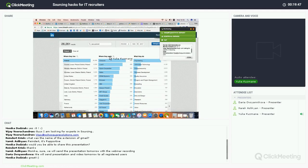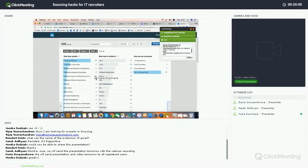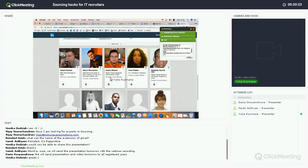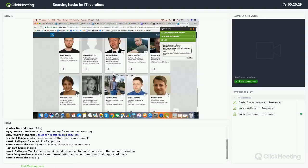We want people who live in Poland. We want people who work in some specific companies. I don't know, IBM, Ericsson, Nokia. Let's say that's what we're interested in. We can go more, and here we can choose Java. Okay, here we delete. Yes, and there will be about 1,100 results. We will see the profiles of all people who live in Poland, who work in these three companies, and who work with Java. And you can just go and check them all.